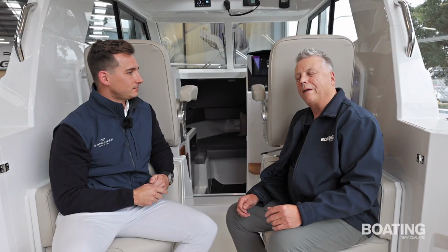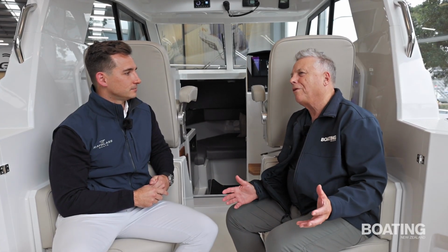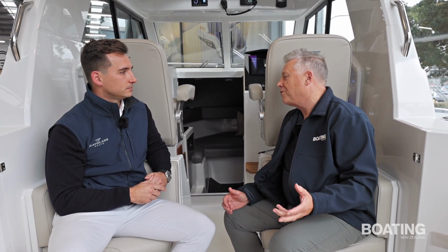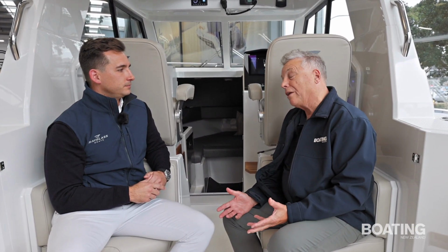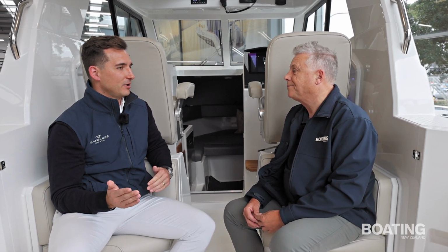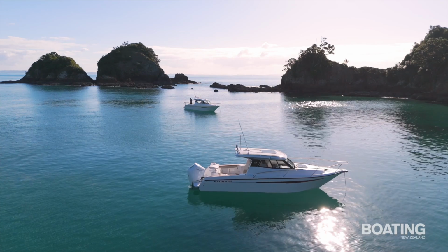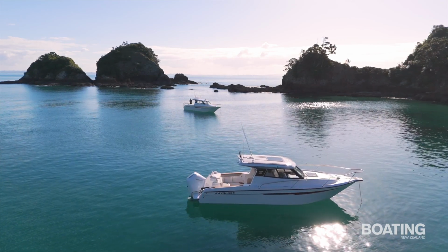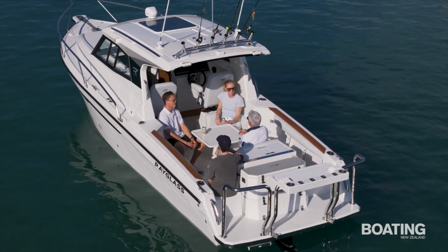Brilliant. Now, the other big change, or the thing that customers can really look forward to, is the fact you've got so many options with the layout with this particular model. Not only engine options, but also the way that the transom is configured. Absolutely, yeah. Look, we understand here that every boating experience is unique. You might be out having a serious day fishing one day, then the next day you're cruising with your family, and doing that sort of program.